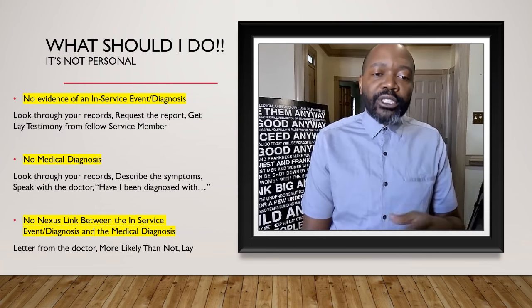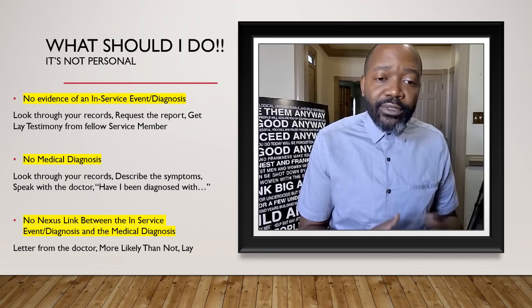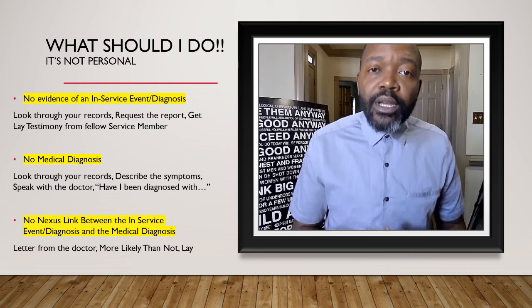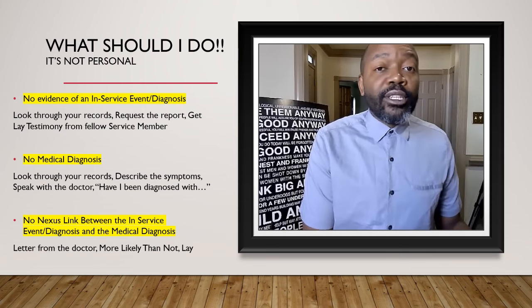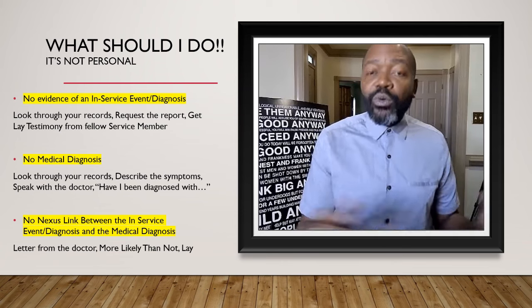So the solution to that problem would be to look through your records and find the diagnosis, to request a report of the incident, or to get lay testimony from a fellow service member along with your own personal statement describing the incident. You want to give the date, you want to give the location. This is when it happened, this is where it happened, and then this is what happened.